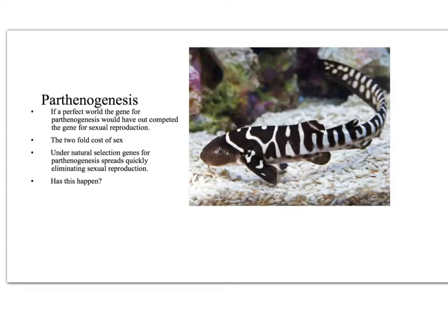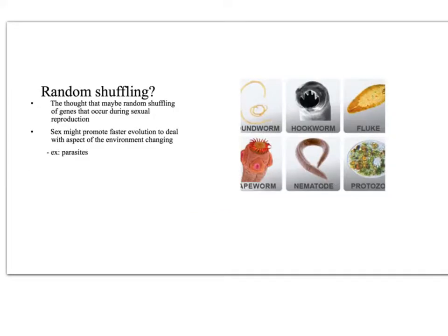In a perfect world, the gene for parthenogenesis would have outcompeted the gene for sexual reproduction. Asexual genes would produce twice as many copies of themselves as did the original sexual gene. This is called the twofold cost of sex. Under natural selection, genes for parthenogenesis should spread quickly, eliminating sexual reproduction. But in real life, this does not happen. The question is still, why has sex evolved?